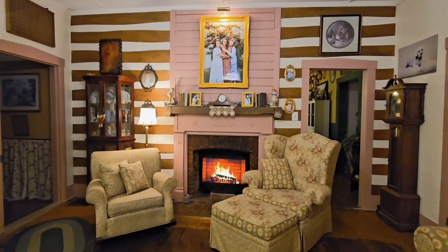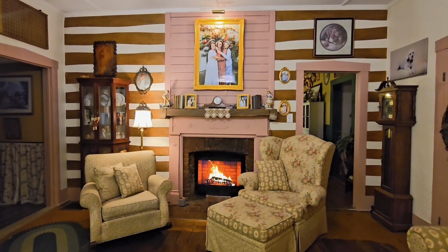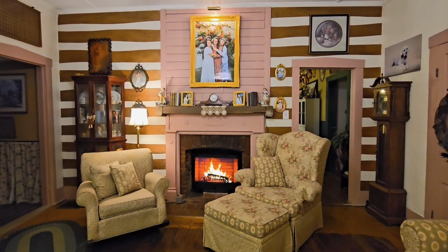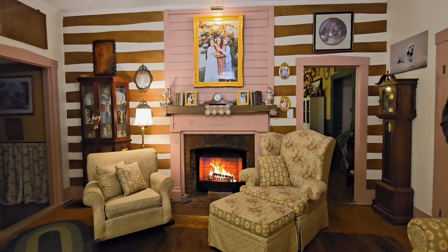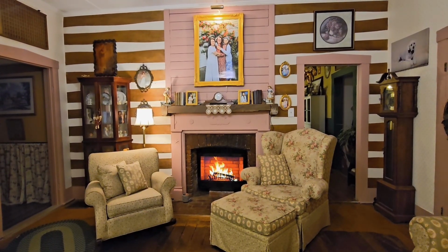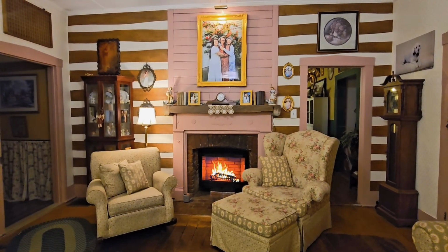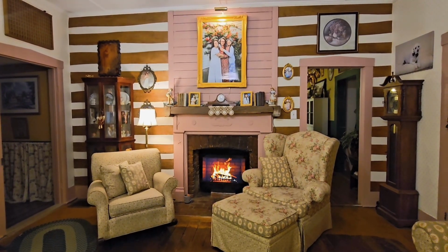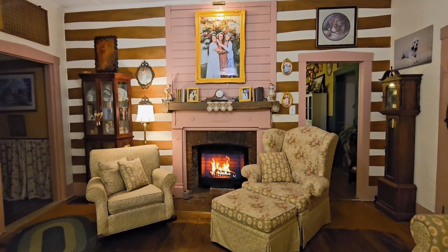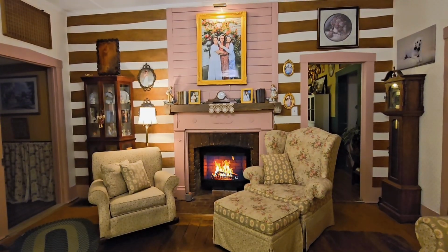So this is the original fireplace, but no, that is not a real fire in there. The damage to the chimney was so extensive on the inside that it was going to be an astronomical amount of money to fix it to have real fires in it again. I love fires. I love the ambiance. So I came up with another solution. I had another TV sitting around the house. I stuck it back in the fireplace, and I just turn on a fire ambiance, and I can have a fire any time of the year.